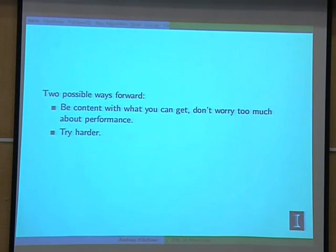So in this situation where you have hardware that's getting faster, but in this kind of peculiar way, you can do one of two things. You can either roll over, say, okay, fine, I'll take what I can get in terms of performance, or you can say, let's try harder. And this is what this talk is about. What would happen if you really, really wanted all that the chip has to offer? Let's try as much as we can to get what we can get.